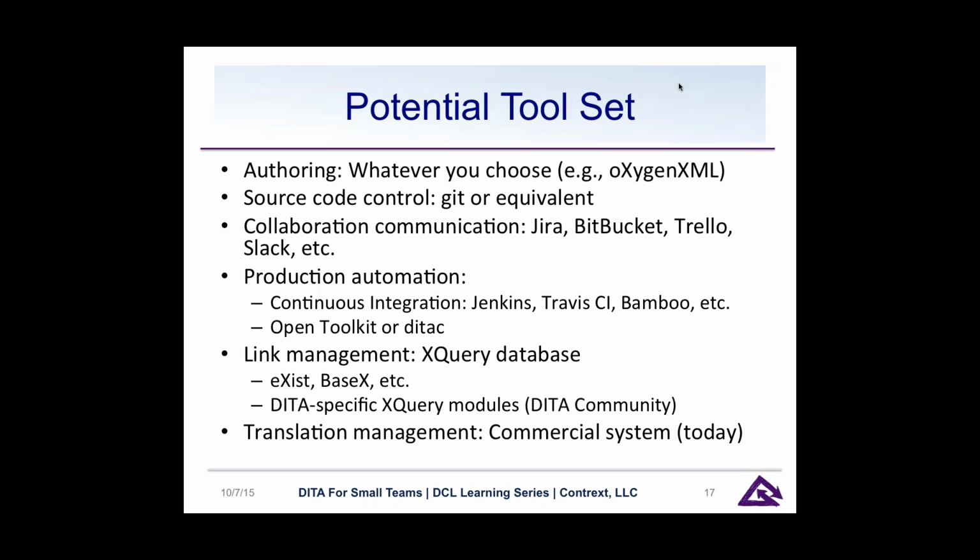There are some other tools as well. For link management, that is the thing right now for which there's really no good out-of-the-box open source solution. I'm in the process of trying to implement something that at least shows how it can work.